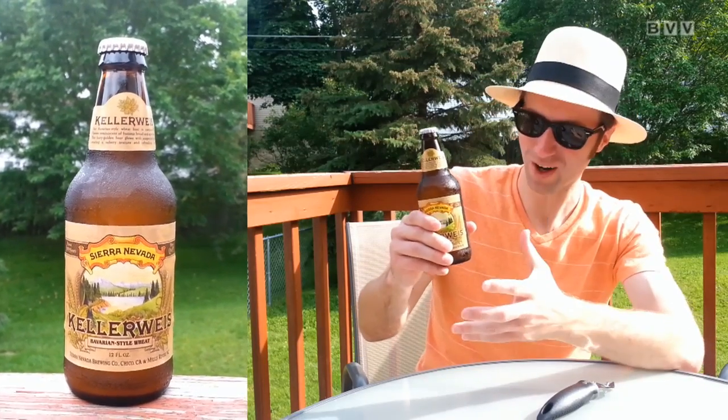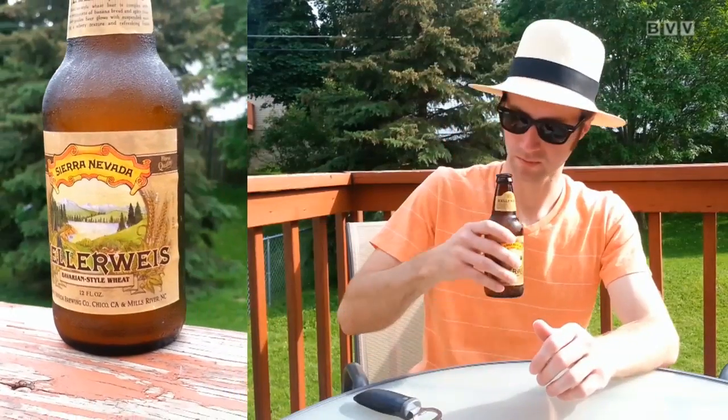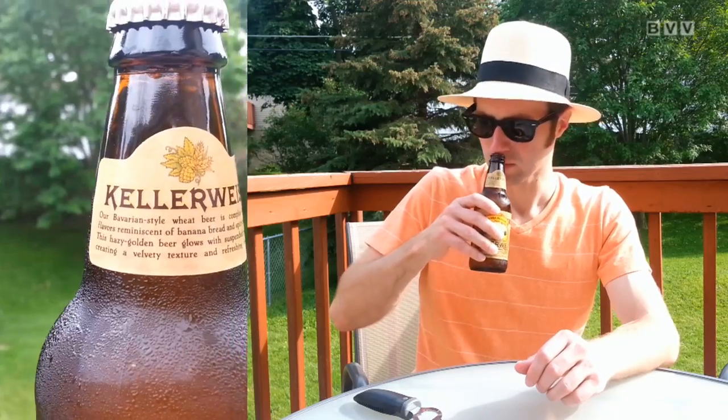Sierra Nevada Kellerweis, 4.8%, a Bavarian-style wheat beer brewed in Chico, California. Kinda, wow, that's almost like, makes me think of bananas. I hesitate to say an aftertaste of banana bread because I don't really feel that's correct, but that is the first thing that comes to my mind.